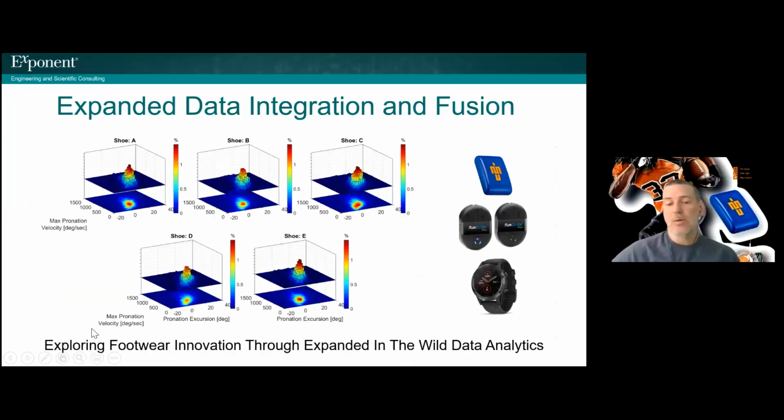This is another example where you can actually take it to a bigger extreme. Now we add an additional sensor to our analyses, and we can start to look at not only how those heat maps broaden, but where the intensity is in that heat map.